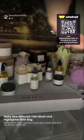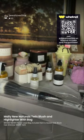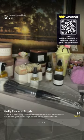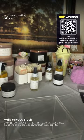And this is the Mally Pinceau with the double brush head on the Mally. That's running for six. Running for six on that one. Okay. Yeah, that's that one. Both sides there. And the number 28 Mally pencil. That's available in the buy now at any time as well.